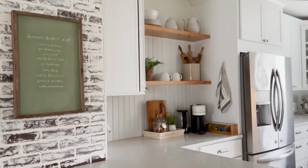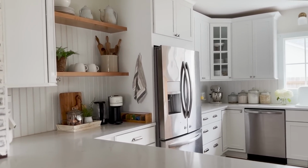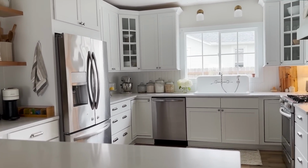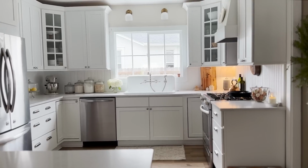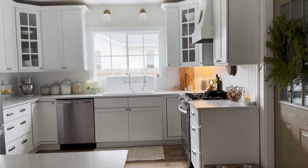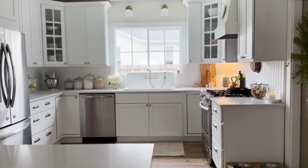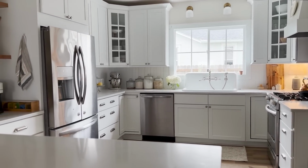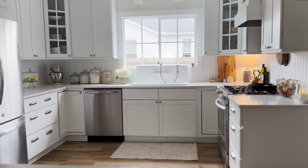Here's another look at the kitchen space from this angle. I love my coffee bar area. I probably use that more than anything here in the kitchen, but this is just an overall look at the space for summer. I wanted to keep things pared down. I wanted it to feel functional and really use everything that I have out on the countertops on a regular basis. Everything else is stored away, and I'm really enjoying that.